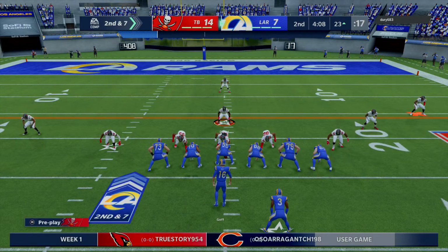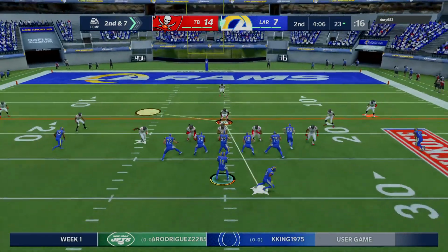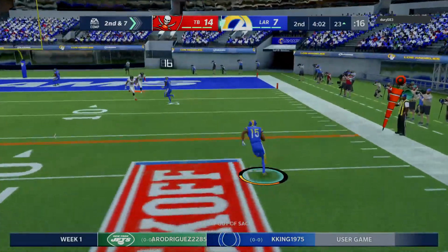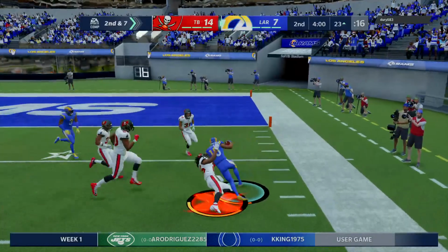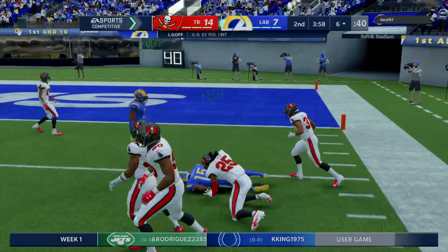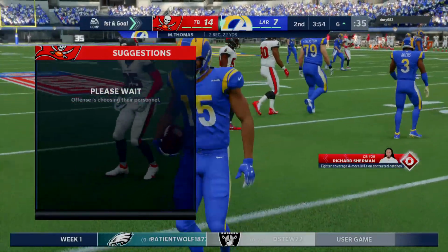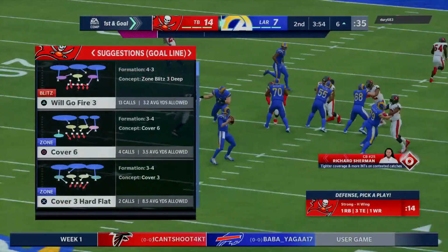Here's 2nd and 7. Here's Goff. And a quick throw here, that's complete. And they work this near the 5. He'll be stopped at the 6. Second catch for him today, and it'll wind up a first down. Goal at the 6-yard line.